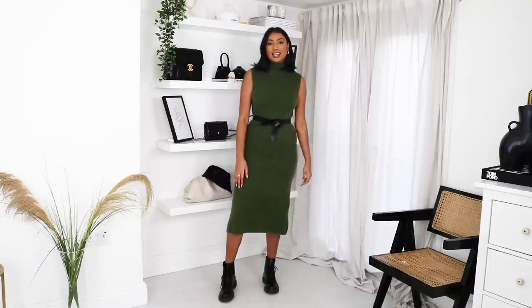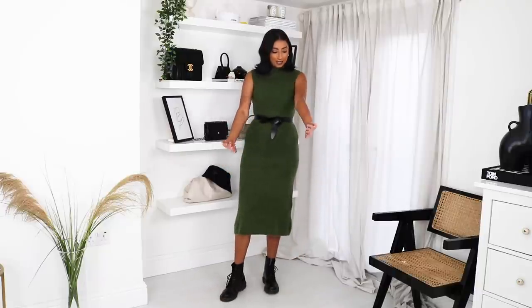So yeah, I've gone for another knit dress, but this one is different. It's a midi knit dress. It's in a green colour, not in the neutral palette. So I saw this green dress and I had to pick it up. I am obsessed with it.